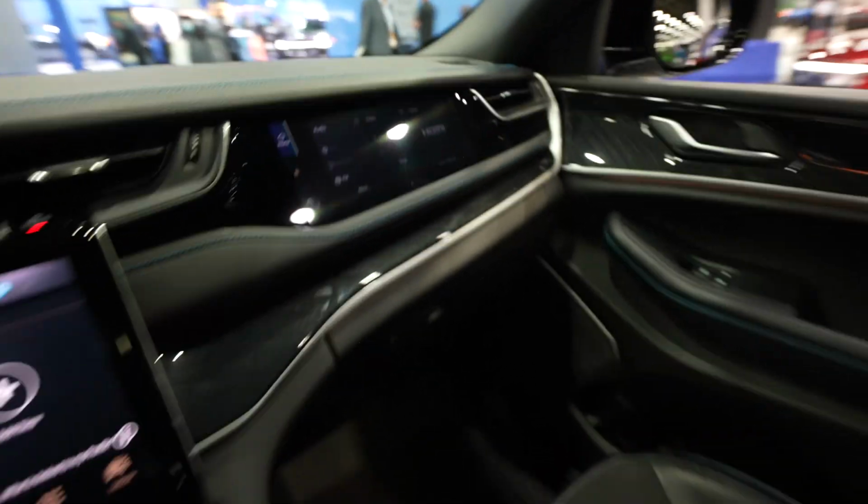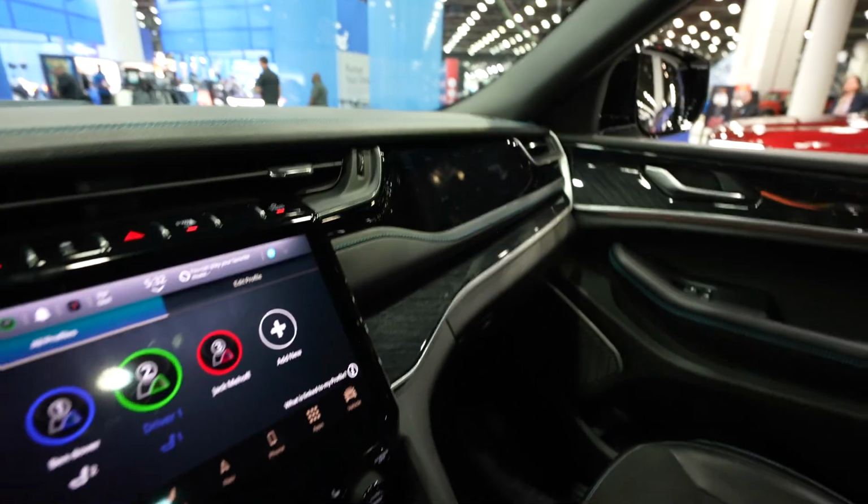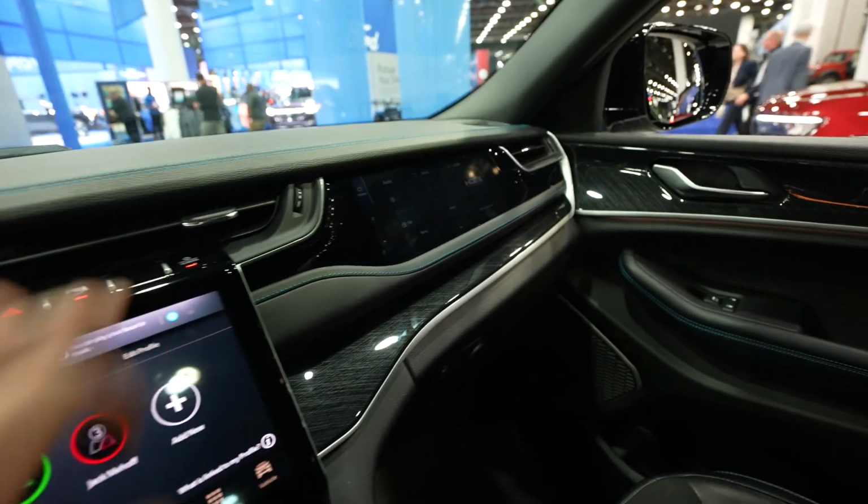And it's cool because, as you can see, the screen is on, but when I sit over here as the driver, I can't see it, so I'm not distracted with what they're doing, which is pretty sweet. I like that a lot.